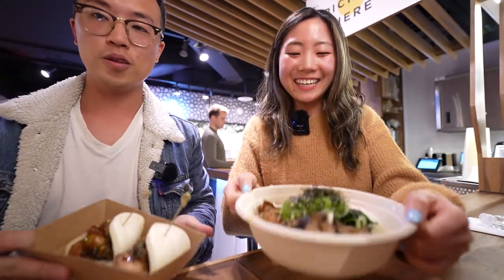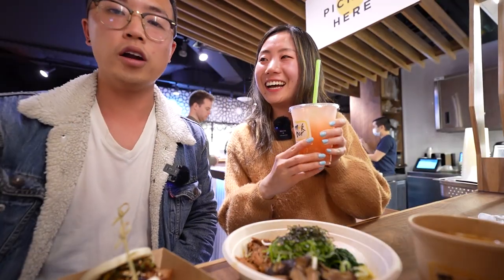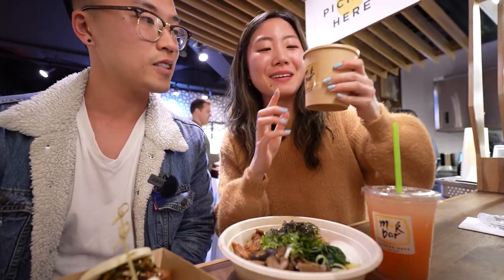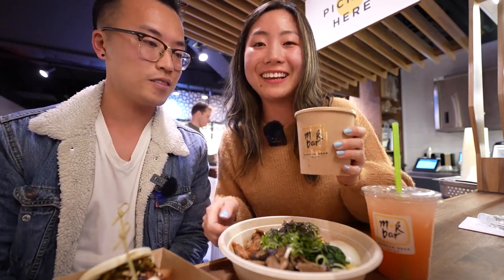Oh, beautiful. The classic broth and then strawberry yuzu with soju. This is my drink from the last bar. All right, we got the classic ramen here, and the broth comes separately because they don't want to get the noodles soggy until it's ready. And now we're ready. Let's go.